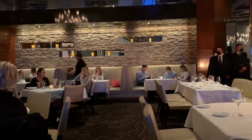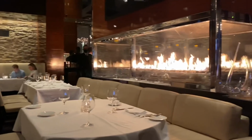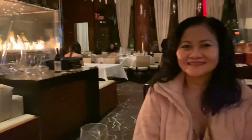Here we are at T-Bone Steakhouse at Red Rock. Very elegant environment. Nice fireplace. We can even feel the heat from over here. There's my lovely wife, Nympha. Hi. Gonna have a great time tonight.